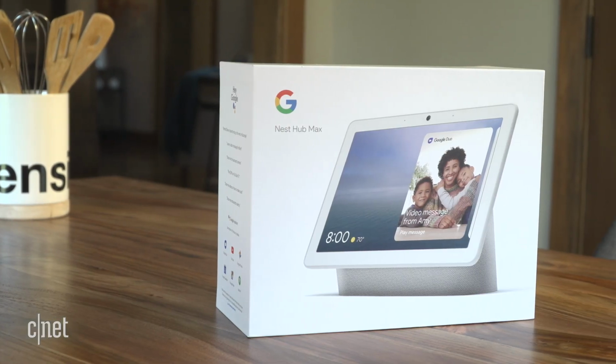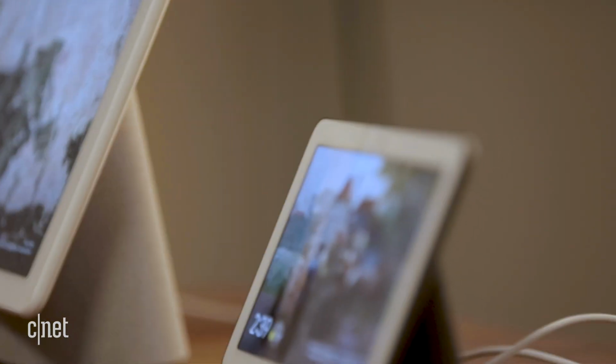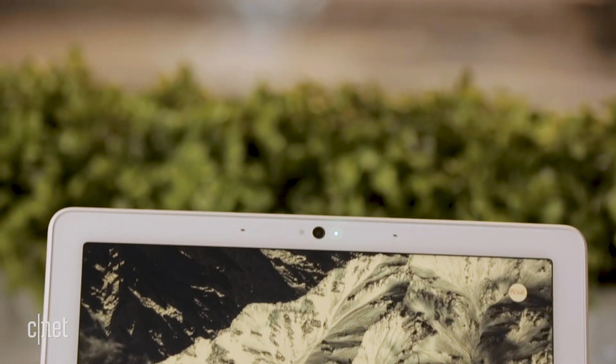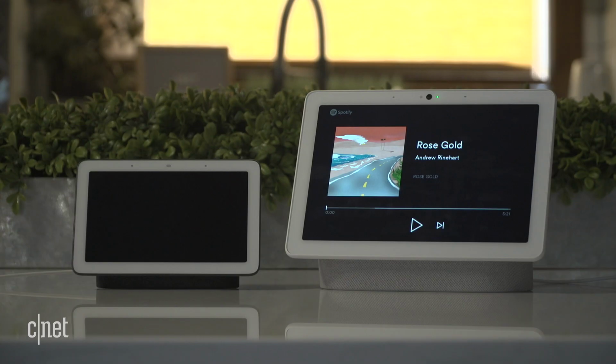All of that said, smart displays are really useful and really versatile too, and the original Nest Hub was one of our favorites of the bunch. The addition of a camera in the Nest Hub Max gives you even more ways to put it to use, and the sound quality is stronger than before too. Go ahead, take a listen.